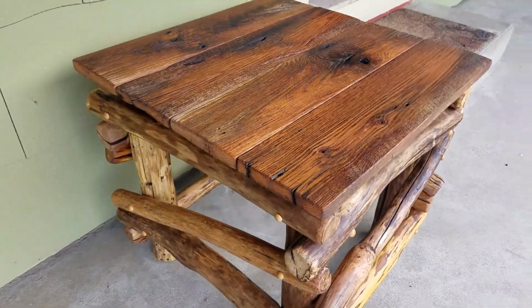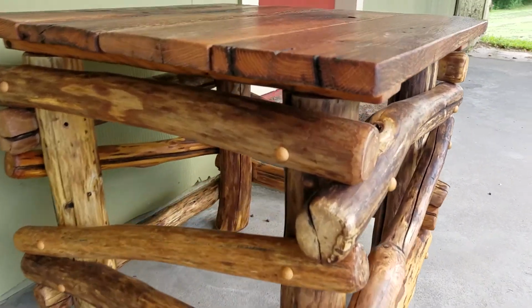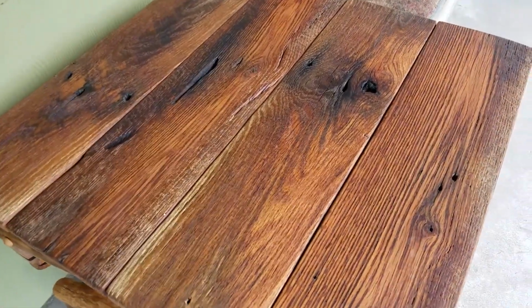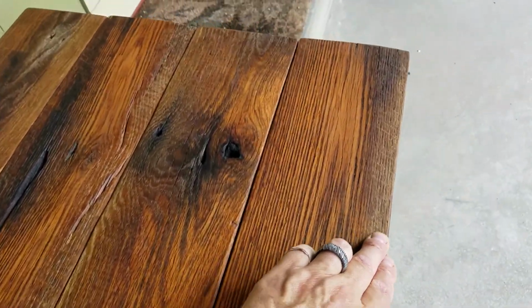So we'll go over here and I'll show you guys what we do with these logs. So this is a pretty standard side table for us. The thing we're doing different with this deadwood is we started adding these little plugs, and they cover up the screw holes.